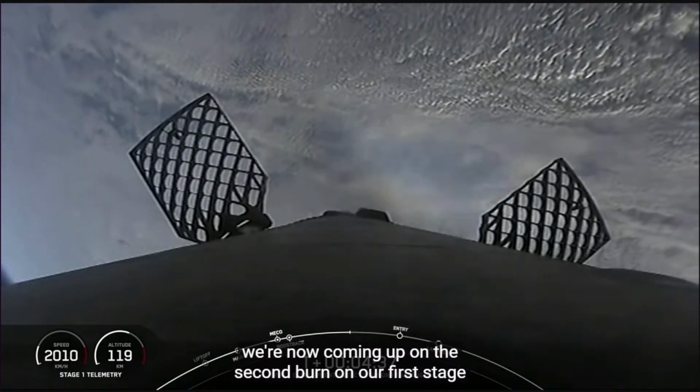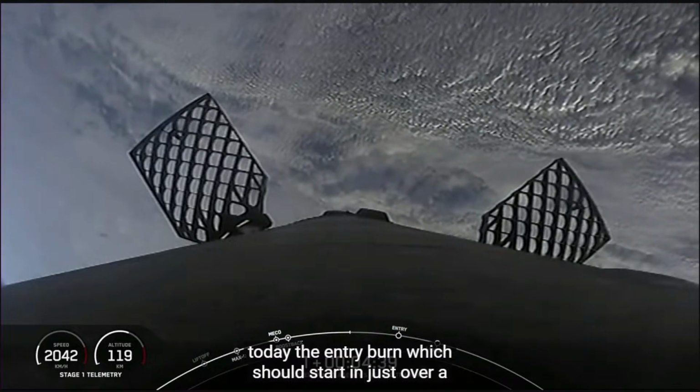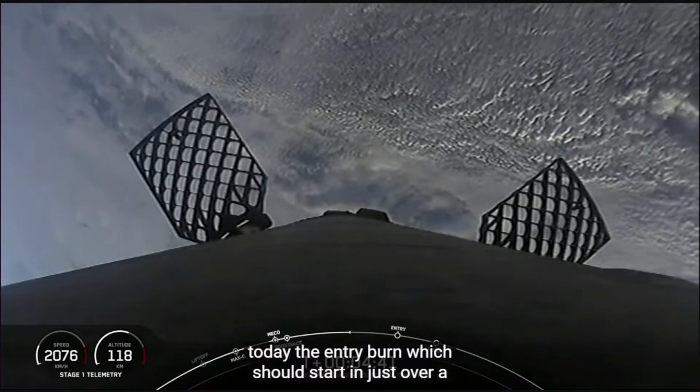We're now coming up on the second burn on our first stage today, the entry burn, which should start in just over a minute from now.